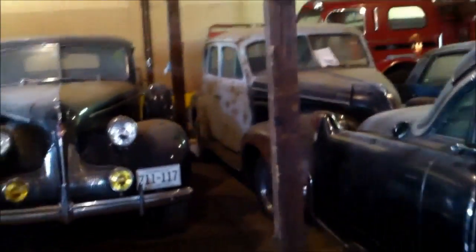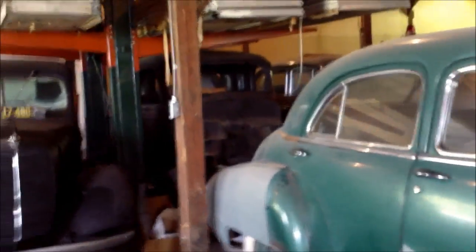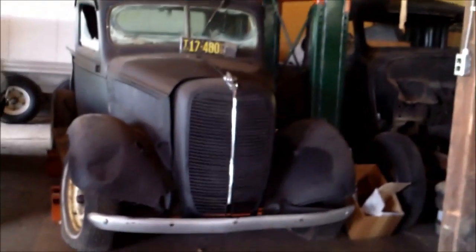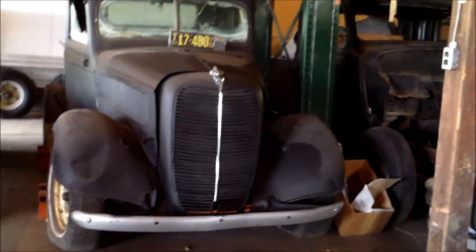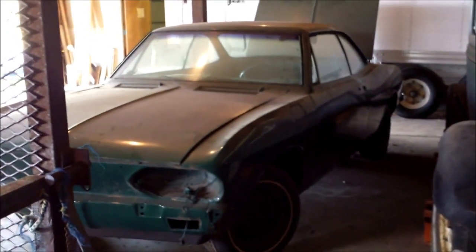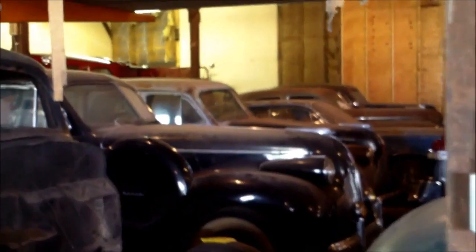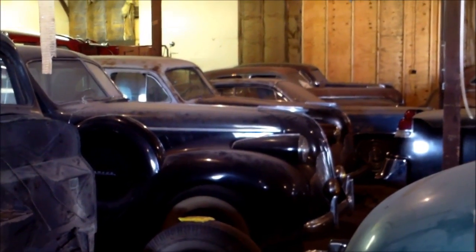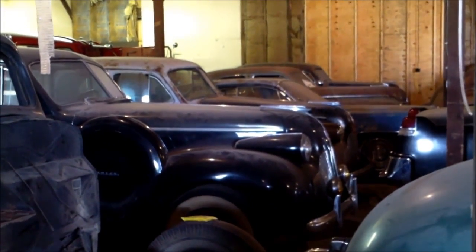Very nice Buick Special there. And two 37 Ford pickups. Very nice rat rod material. Has a flathead. And we have a lovely green Corvair. Again, this is October 19th in Farmington, Minnesota. If you can't come to the auction, you can bid online at proxybid.com. And we're going to show you some more items.